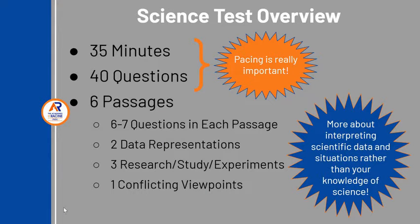The science test is also 35 minutes to complete 40 questions. The science test, though, is divided into 6 passages, and those passages have 6 or 7 questions each. There are 3 different types of passages in the science section, and one type is called data representation. This one's going to be a lot of tables and graphs.